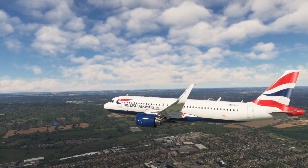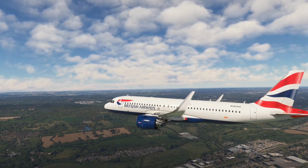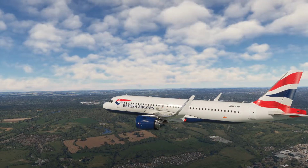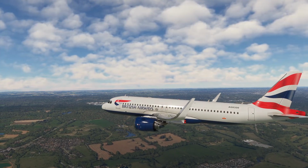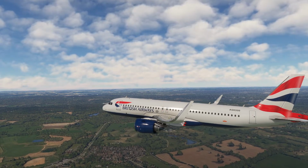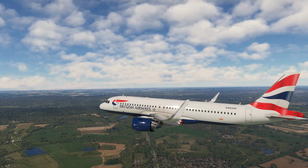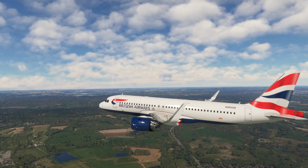Speedbird 1123, leaving my airspace, frequency change approved. Heathrow Tower, Speedbird 1123, frequency change. Northolt approach, Speedbird 1123, type Airbus A320, 5 miles northwest of Heathrow, 1,500 feet. Request flight following.